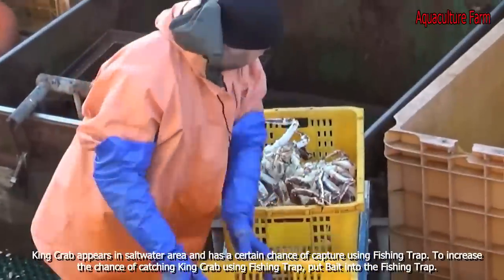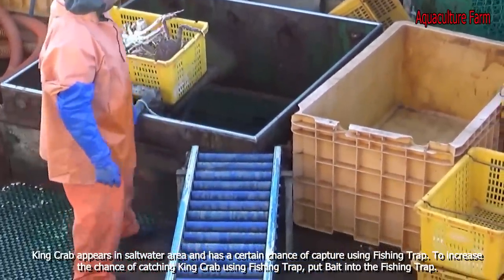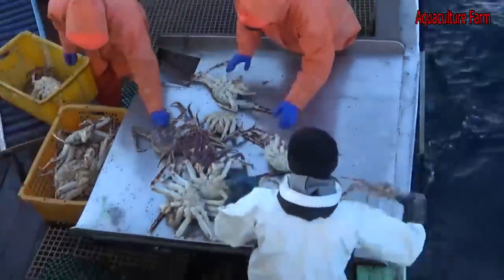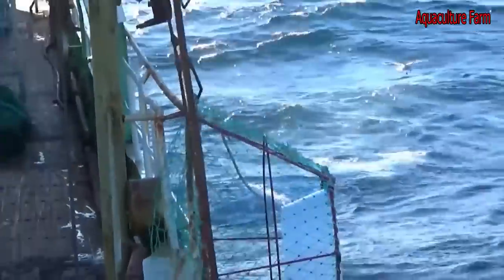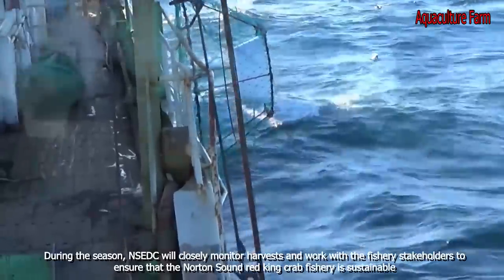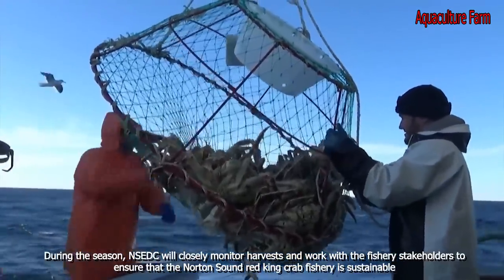King crab appears in saltwater areas and has a certain chance of capture using a fishing trap. To increase the chance of catching king crab using a fishing trap, put bait into the fishing trap. During the season, biologists closely monitor harvests and work with the fishery stakeholders to ensure that the Norton Sound Red King Crab fishery is sustainable.